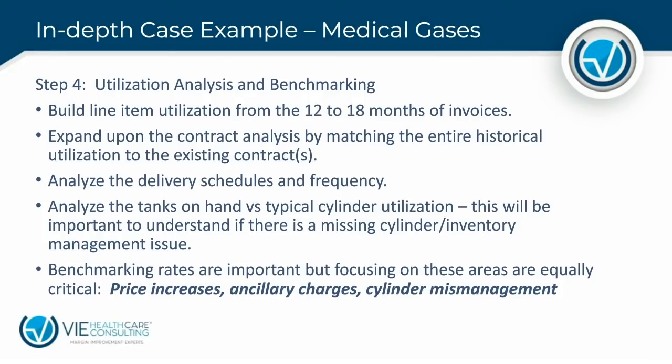The fourth step is now to build your analysis, right? So you want to build the line item utilization, again, from 12 to 18 months worth of invoices. Now you're expanding to an analysis of the entire historical utilization.